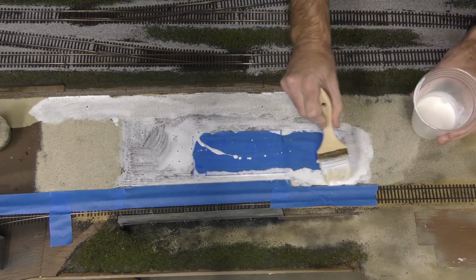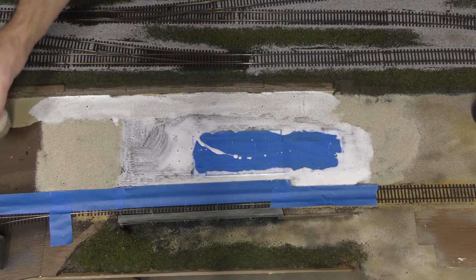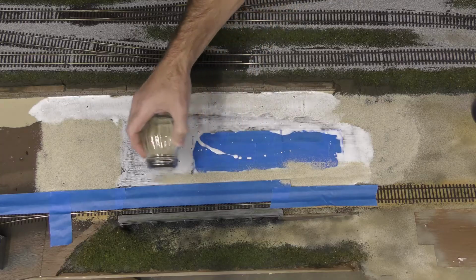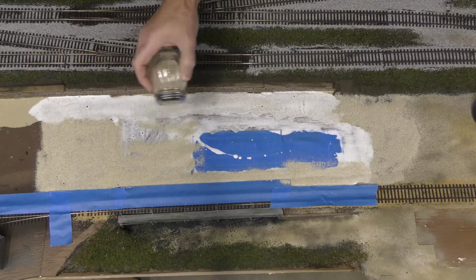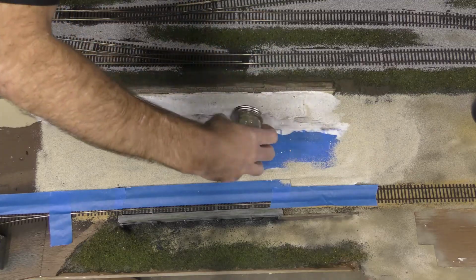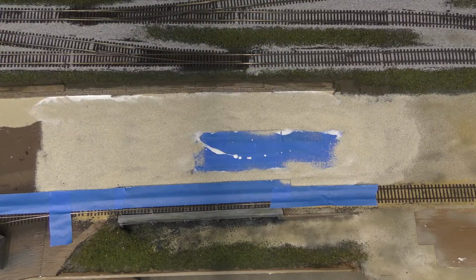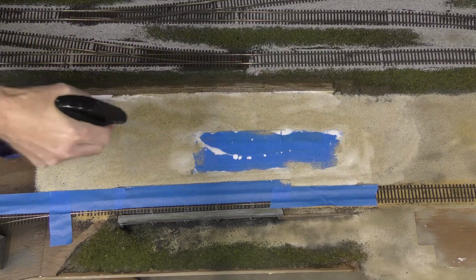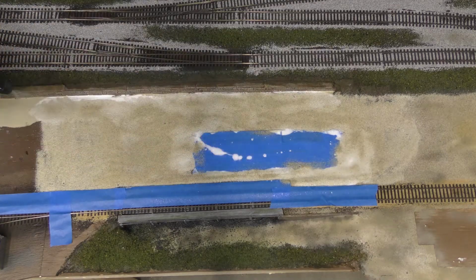And then I typically like to add some color because I think it's a little bit too uniform. Typically I use an airbrush and some washes and some dry brushing, basically any paint technique that you want to use to come in and color the gravel. After applying the gravel, I spray everything down with wet water, and then I spray on some Woodland Scenics cement.